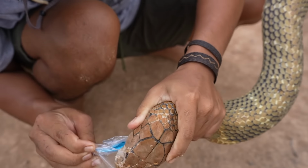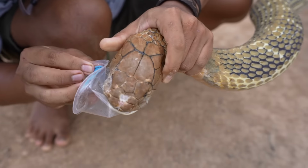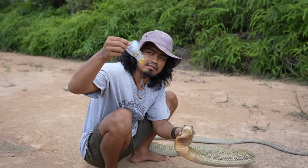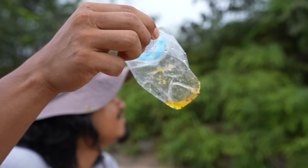Oh, that's a lot of venom in there. This is the venom, guys. Imagine if this deadly liquid came through your skin.